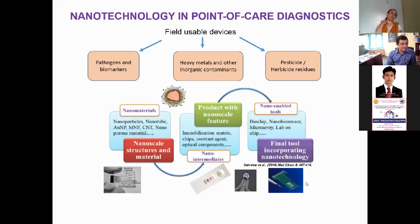So actually, there are nanomaterials which could be used in diagnostics. They could be nanotubes of, say, carbon, or silver nanoparticles, then magnetic nanoparticles. We will see examples in the upcoming slides. The nanoscale structures and materials can be used to form products with nanoscale features also. These can be immobilized and developed into matrices or contrast agents and optical components also. So here the nanomaterials are there, then we could have nano intermediates, and then ultimately nanotechnology enabled tools, which are nanosensors or microarrays, lab on chip, etc. These would be the final tools which incorporate nanotechnology. It could look like this kind of chip, or this kind of sensor, this kind of lateral flow device, or microfluidics. We'll have a brief on all of these.